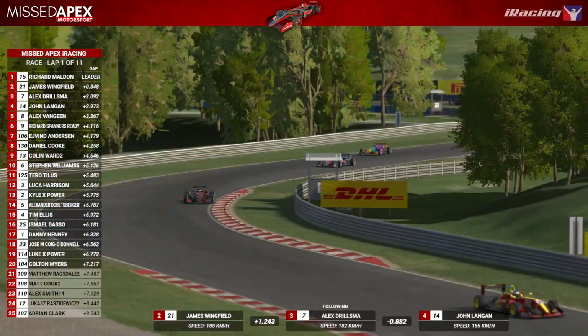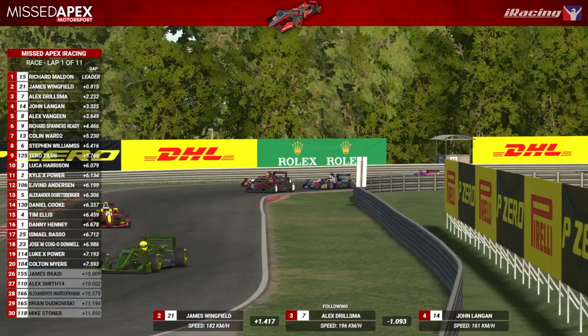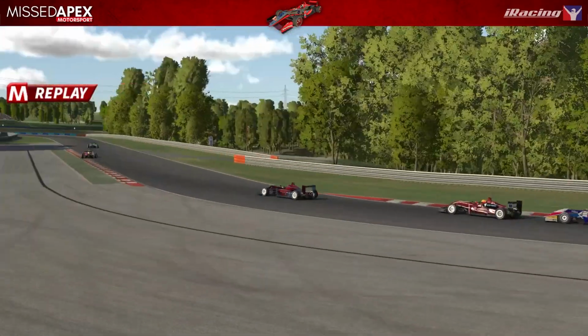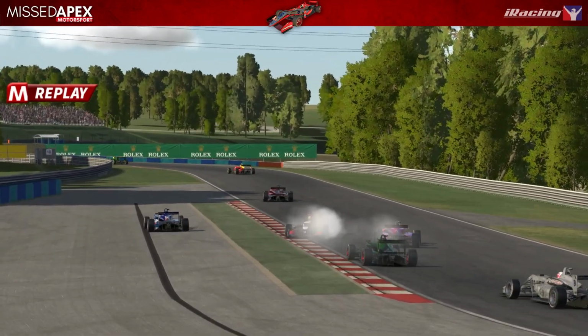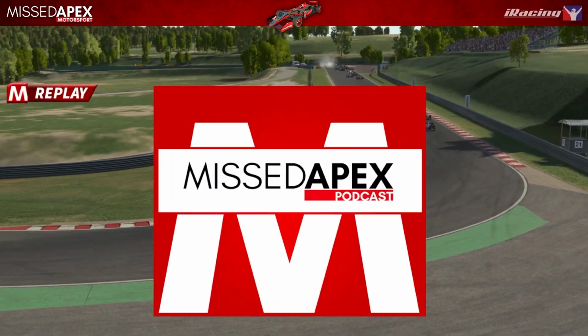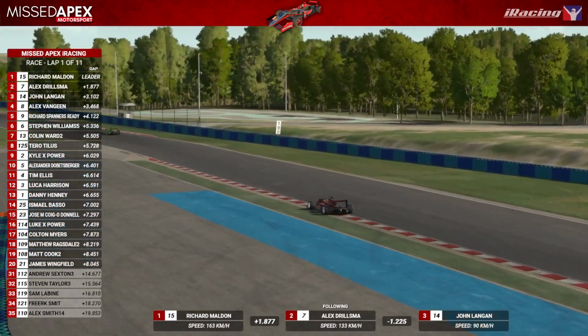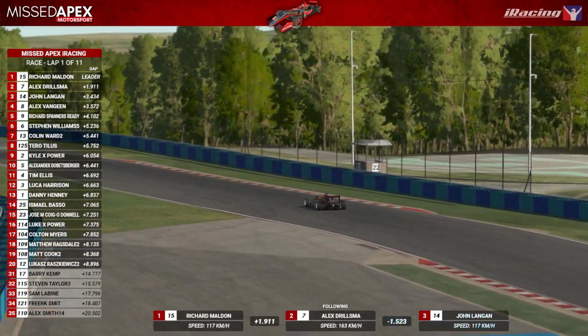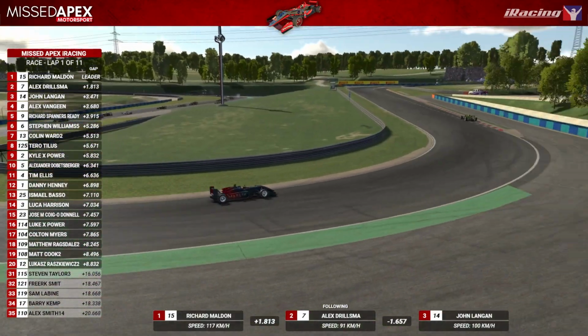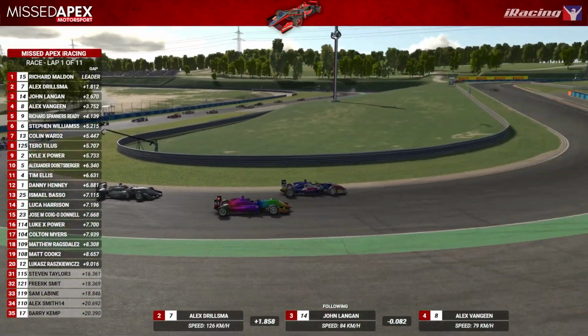And a spinner in the middle of the pack. It looked to be Ivan Anderson, and he's collected a couple of cars in there as well. It's caused carnage, and here it is again. Didn't look like it was contact from the rear, but he's definitely caught one or more of the drivers in that middle sector. So it's all kicking off in the technical section on that lap.